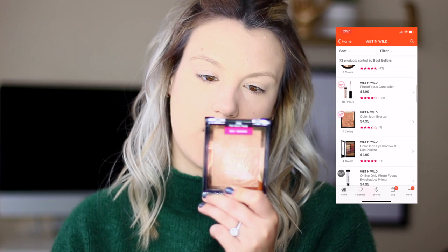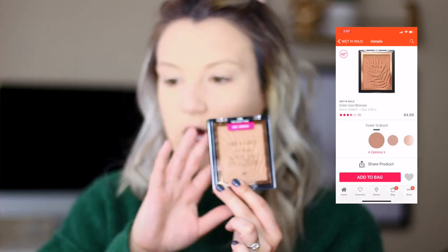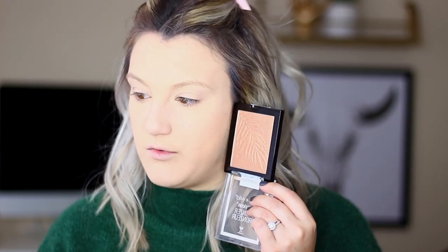Love it. Okay. So, I have a bronzer to test out. This is the new Wet n Wild Color Icon Bronzer, and this is in the shade Palm Beach Ready. I don't know if you can see, but it is shimmery, to say the least. So I do have my Marc Jacobs Omega bronzer here in the event that this does not work out, because I'm really afraid. We are gonna give it a fair shot.